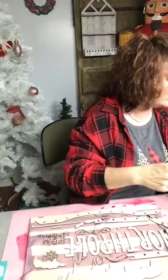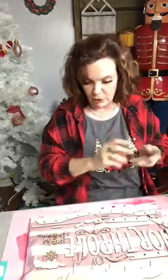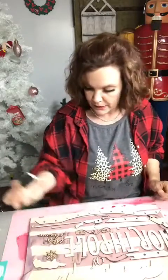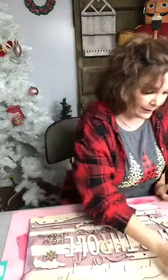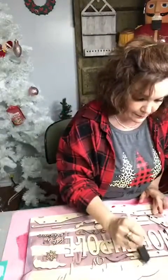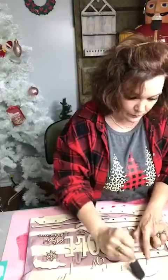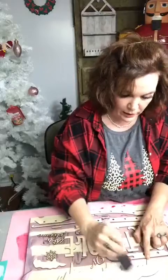And we are going to grab, maybe I'll go with a sponge brush for this one. A sponge brush. And I am going to find a clean spot on my mat here. And I'm just going to offload a little bit, just because I don't want it dripping down all the sides of my pieces. We're just going to give it a good quick white coat.